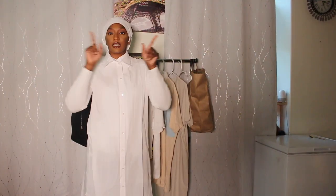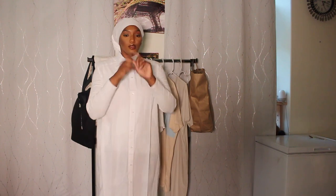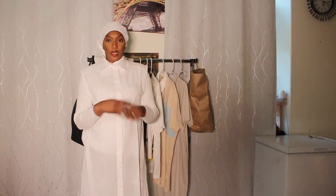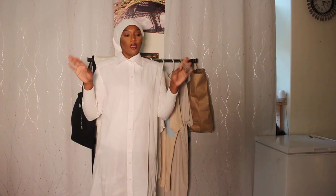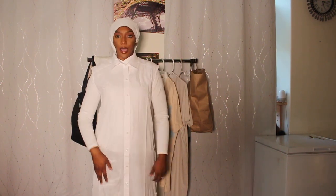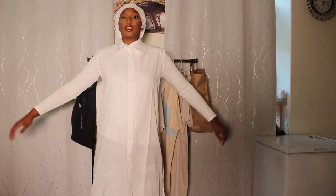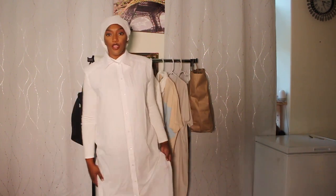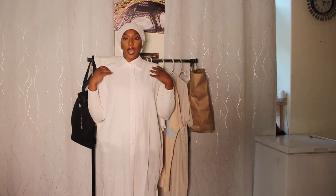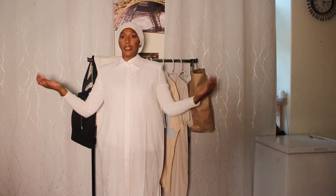So, guys, in today's video, I got tops, bottoms, shoes, bags, and accessories. So, let's start off with the tops. The first top that I got was this dress right here. It's really long, really nice. The only thing was I was looking for a long sleeve one, but they didn't have it.